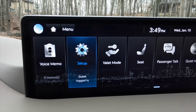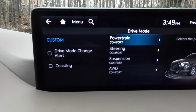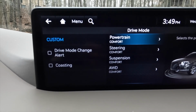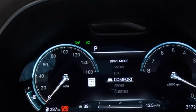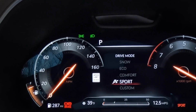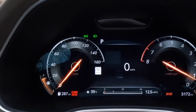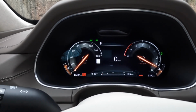Go to Setup, Vehicle, Drive Mode, Custom, and you see that you can change the powertrain, the steering, and the suspension, and the all-wheel drive. So you have good control here. We will spend most of our time in the Comfort drive mode, but we will take a moment to spend in Sport. And to be honest, I'm pretty excited to do that. Speaking of which, no time like the present, let's get back to the drive.